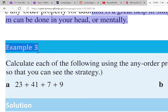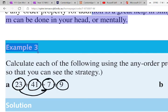All right, so what we're going to do is see, is there a way I can group these together that would make them easy to do in my head? When you're looking at these 4 numbers, do you see 2 that are easy to group? Yeah, you just add the 23 and the 7 to make 30, and the 41 and the 9 to make 50. Because if you turn them into numbers with zeros at the end, it becomes a lot easier to add or subtract them in your head.